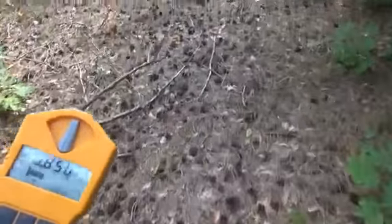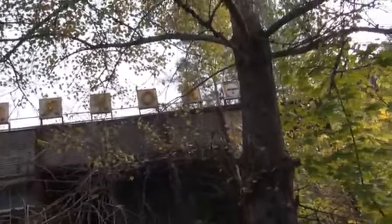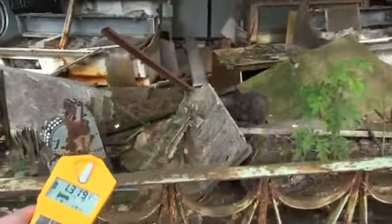Let's stroll around the zone of Chernobyl. Still in Pripyat. This is a supermarket, or at least it was a supermarket, as you can clearly see with the checkout and the shelves that used to contain the food.